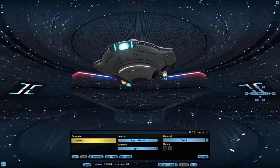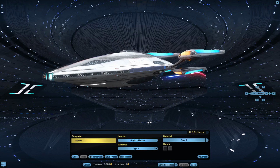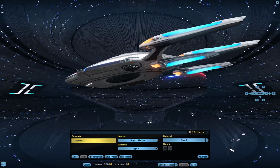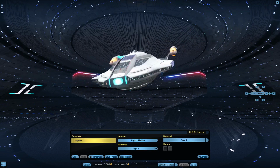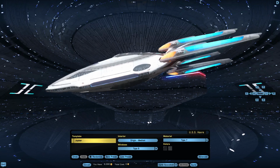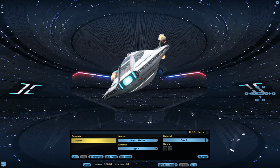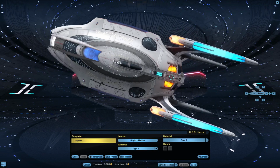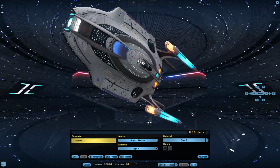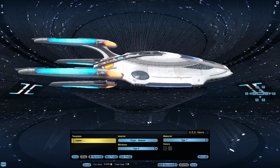Departments: 2 points into command. And I'd say the remaining point would go into either science or engineering. Engineering. All right. Now, for weapons, this thing will have phaser arrays and photon torpedoes. It's already enough of a logistical burden. Giving this thing quantums would be a pain, to put it mildly.